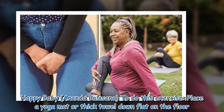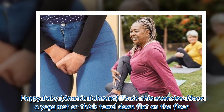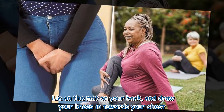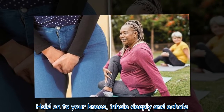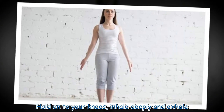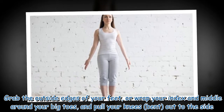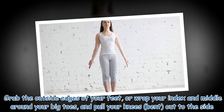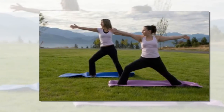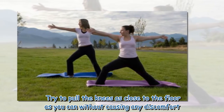Happy baby, Ananda Balasana. To do this exercise, place a yoga mat or thick towel down flat on the floor. Lie on the mat on your back, and draw your knees in towards your chest. Hold onto your knees, inhale deeply and exhale. Grab the outside edges of your feet, or wrap your index and middle fingers around your big toes, and pull your knees, bent, out to the side. Try to pull the knees as close to the floor as you can without causing any discomfort.